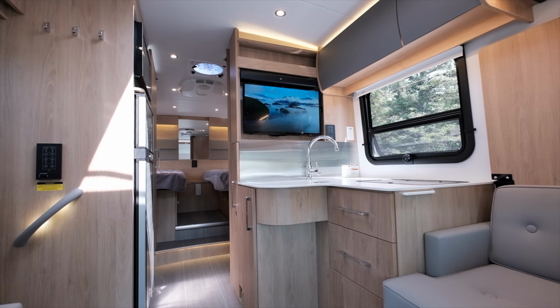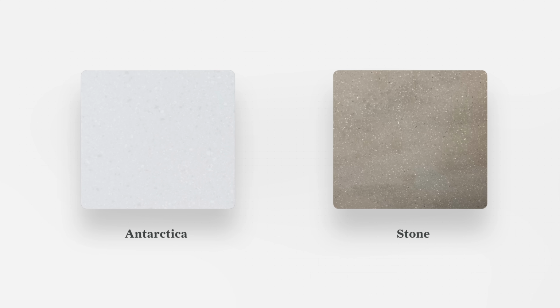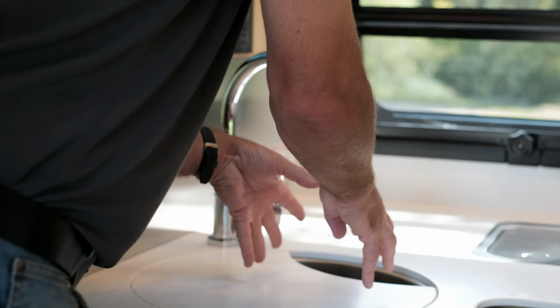First of all, look at this solid surface Corian countertops, Antarctica white. We also have a brand new stone solid Corian, the Prestige collection, 1/2 inch thick, not a laminate. Absolutely fantastic. I love the deep stainless steel sink. The cover simply goes on there, so I can actually be doing some work and pouring water at the same time.